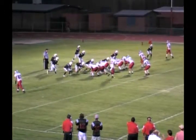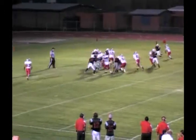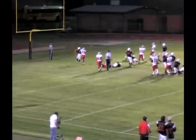Man in the backfield is Hanks. In motion from left to right is Herndon, and it's going to be Simmons on the keeper, and Simmons in the end zone.